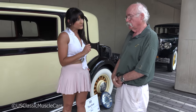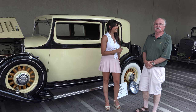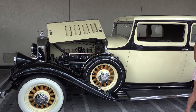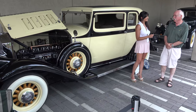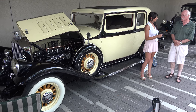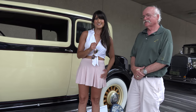And have you won any awards for this car? Oh no, we've only had it out for 2 weeks. We're just beginning to get into the show circuit, and it shows pretty well, so we may win the occasional award, but it's primarily a driver. That's really our intent with it, is to get in it and drive it. And so we'll be doing that for the rest of the summer. Well, it certainly is a beautiful car. Enjoy driving it, and good luck. I hope you win many awards to come. Oh, thank you.